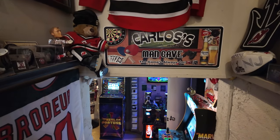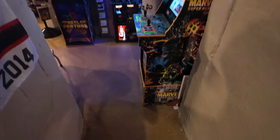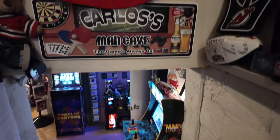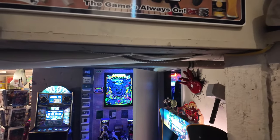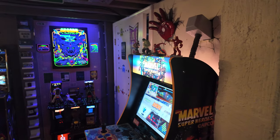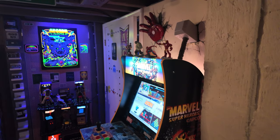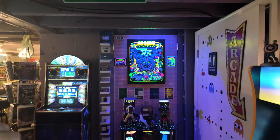But yeah, that's the sports area as you're walking down, along with the Brodeur banner. And then of course, as you can see right here at my feet, it says Man Cave, enter at your own risk. And I also have my name there, entering the Man Cave here in the basement. Even though I don't know if the basement's considered a man cave anymore because I have rooms spread out all over the house now for myself, depending on what it is, but you guys will see that throughout the video. But this little area here, and that's why it says Arcade Lane, I would say this whole entire row right here.